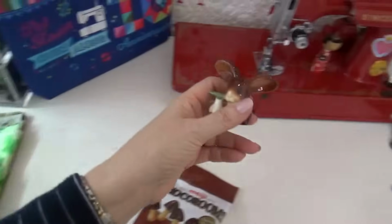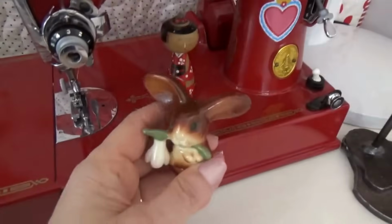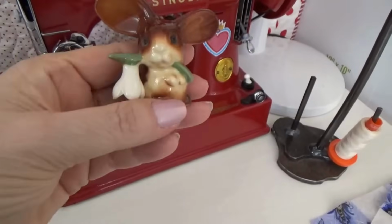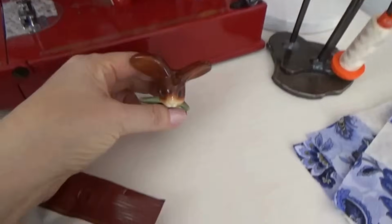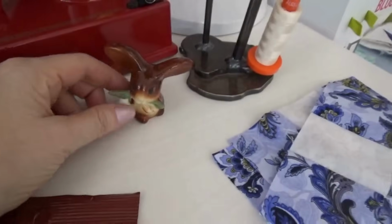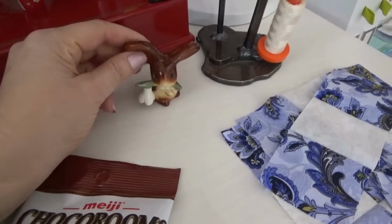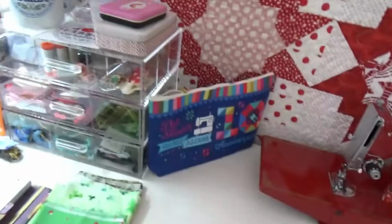Then where I found this little Japanese doll, I also found this little bunny with it, and I just thought I'd bring it down because, you know, it's going to be Easter before we know it at the end of the month, so I brought the bunny down. So cute. Another mascot.